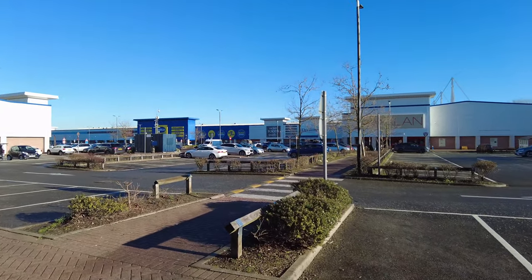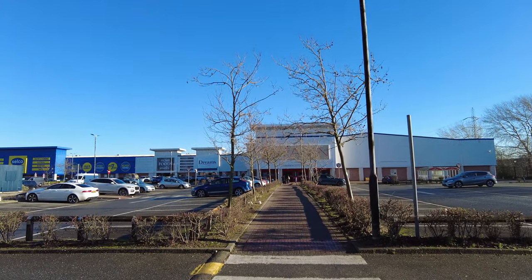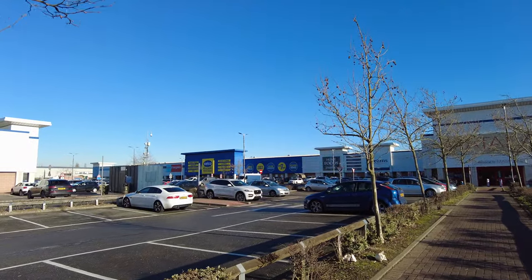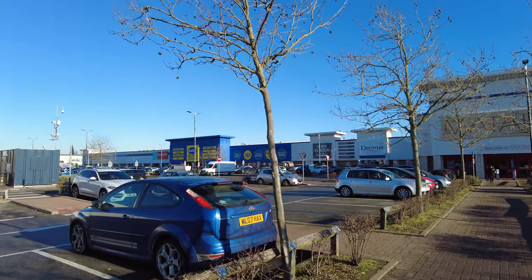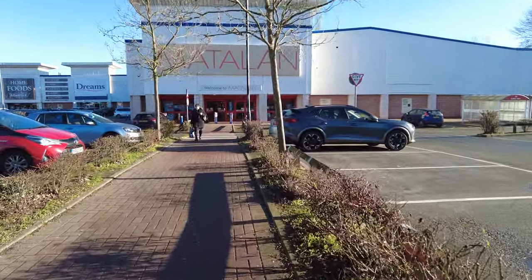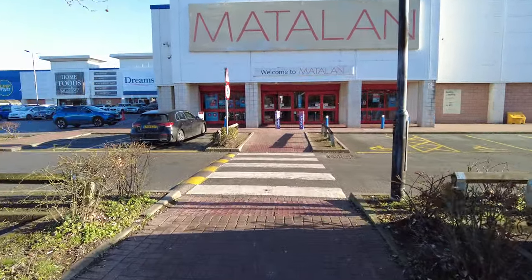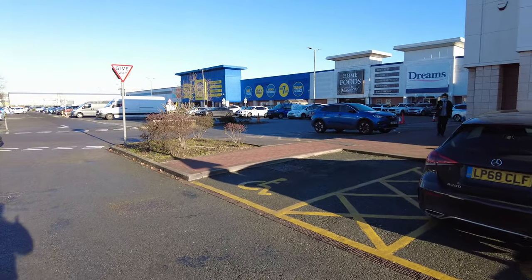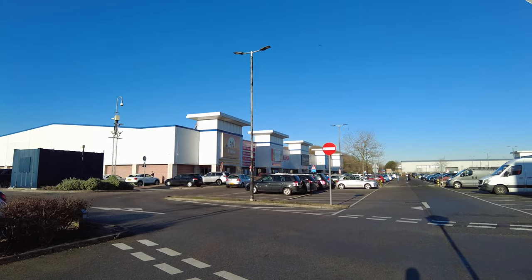So what do we have here? We have a Matalan, a Dreams shop, Selco Builders Warehouse, Home Bargains, a lot of different shops here, large superstores. On this side we have a large halal meat and poultry superstore, Tops Tiles.